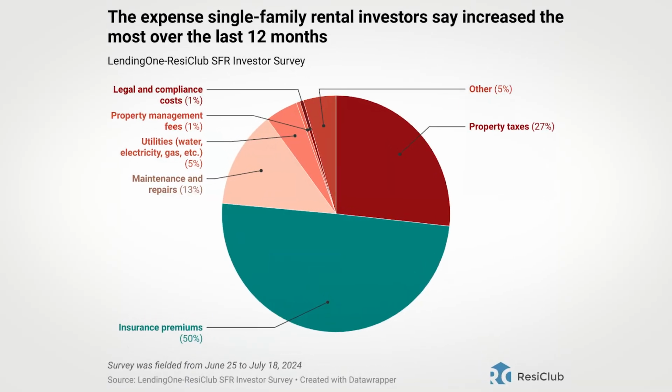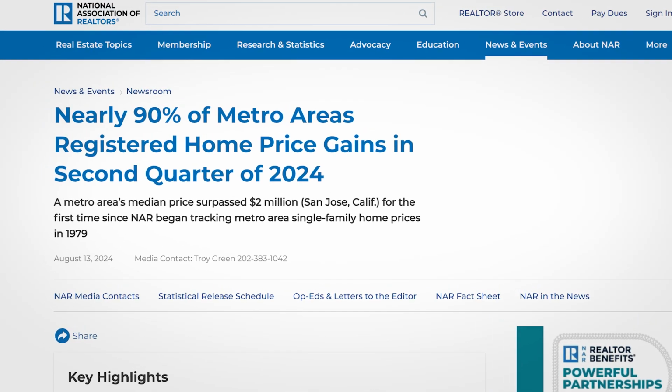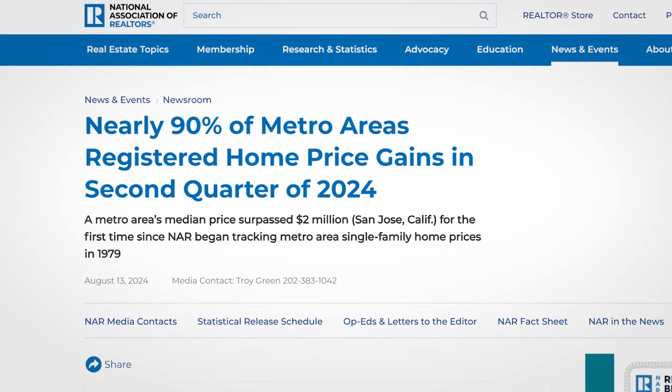All right, so what to make of all this? Gauging overall investor sentiment here as we head later into the 2020s decade. I mean, really, just what's the landlord temperature? Expenses are up, higher rents follow, and last quarter home values increased in almost 90% of U.S. metro markets, and I personally expect the home price appreciation to continue.